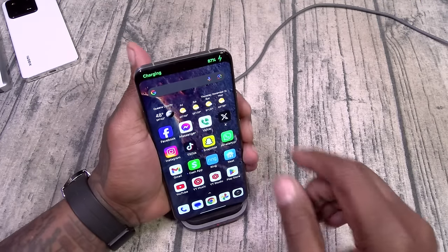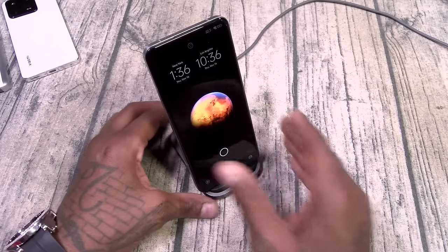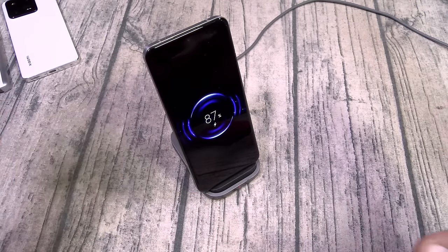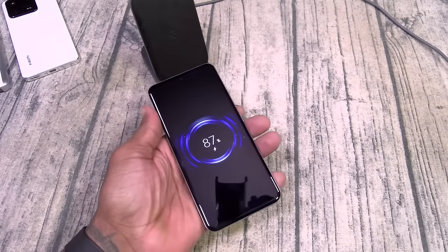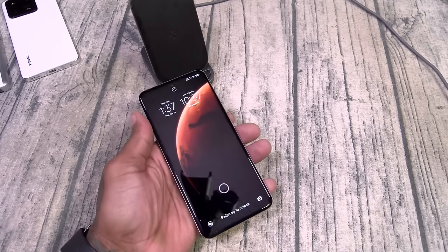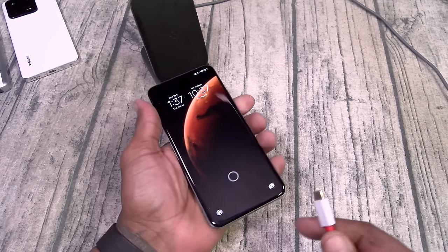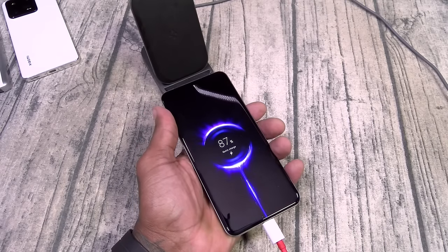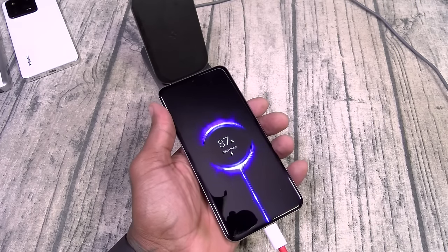Okay, you see at the top, you got that little animation. Now let's see if we can do that without activating the display. Okay, look at that. You see how it's coming from the sides? Now let's try to plug it in. Let's see, let me grab another plug. Okay. Let's see if we can do that without activating it. You see, two different charging animations. Now you're getting juice from the bottom.